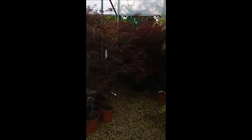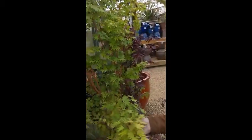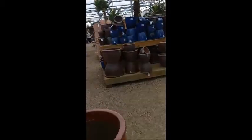It's a bit different to ours. Well, I haven't got red ones. We've got green ones. This is the one we've got. Ooh, we've got rain here. It's got red stems. Oh, maybe it's not then. I was looking at the leaves. It has got a red tinge then, but not a red stem. Quite a big stem then. Okay.